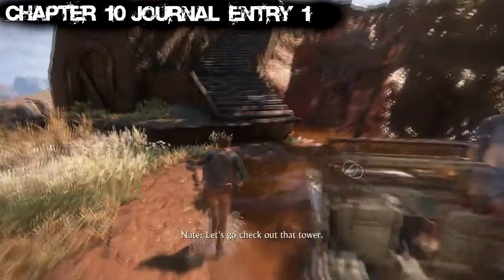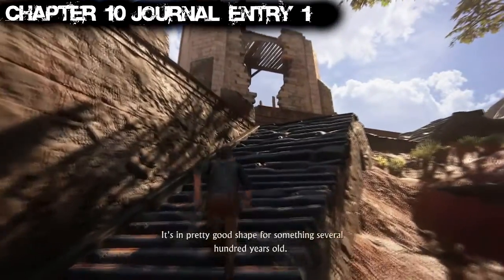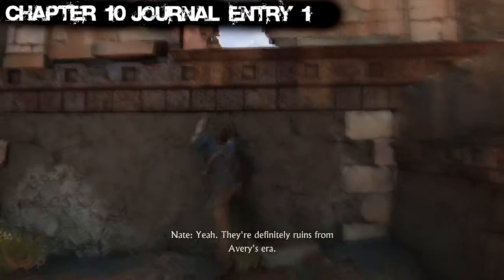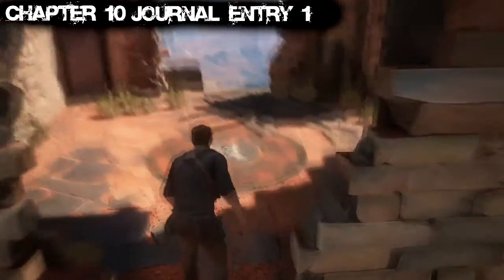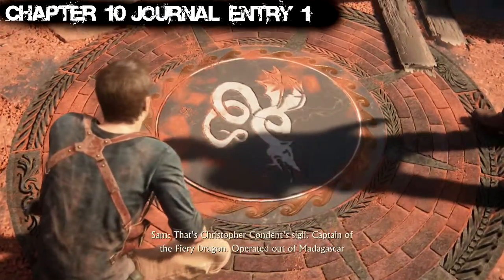You can progress through most of the level, there's a couple of what we call traversal parts with the Jeep, and you'll eventually come to this area where there's a mud slope that you're not able to drive up. You'll need to use your winch for that. Before you use your winch, take the stairs on the left, and you'll find your first journal entry.